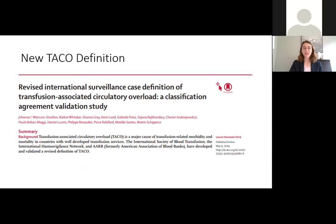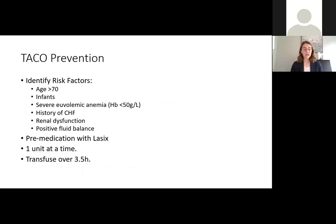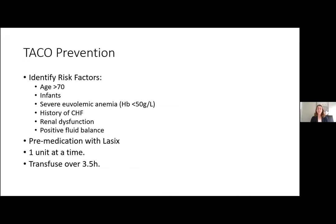So this is the official definition of TACO. It was revised recently. Essentially, it requires objective findings of acute heart failure within 12 hours of a blood transfusion. The most important thing you can do to prevent TACO is to identify risk factors before you order the transfusion. So these risk factors include extremes of age, severe euvolemic anemia with a hemoglobin less than 50, history of heart disease or CHF, renal dysfunction, and positive fluid balance.